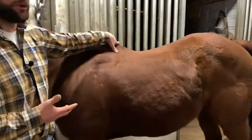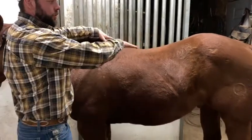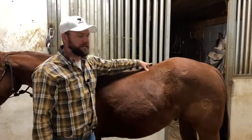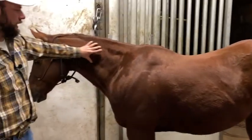One of the reasons that I chose him is that he is a little hip high and shoulder low, or built downhill as we say it. And he still maintains a healthy back. And you can see his neck is really healthy.